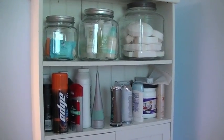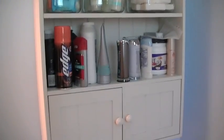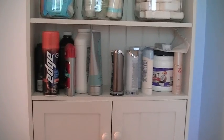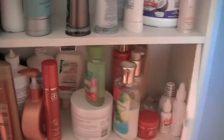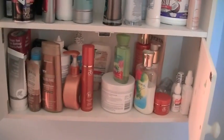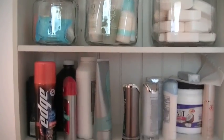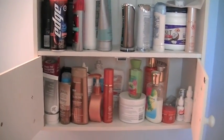Here's just a quick look of the storage shelf that I have over the back of the toilet. This is kind of our everyday stuff that my son and I use. That's just decorative. I may or may not change that. And then of course in here we have more products. So maybe I'll have enough room for a lot of this stuff under the sink once I go through it, but I figured I'd show you even more of the mess that I am in.